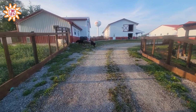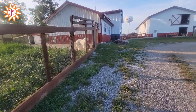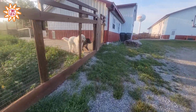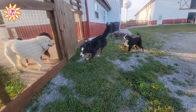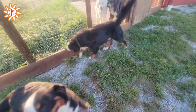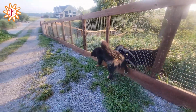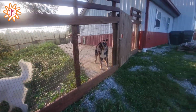Hey guys, it is Emery out here with Kara and Castle, two of our Bernese Mountain Dogs. And here is our third Bernese Mountain Dog, Beckett. So Castle is the oldest of the three, and Kara is the youngest. Castle is also the only male. The other two are females. He's actually the only male we have on the entire property.